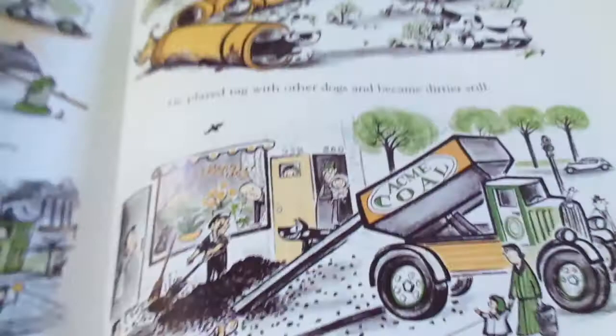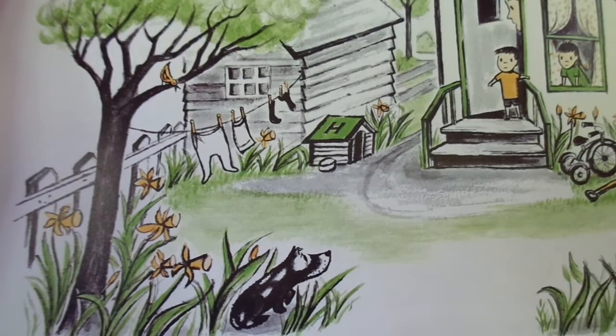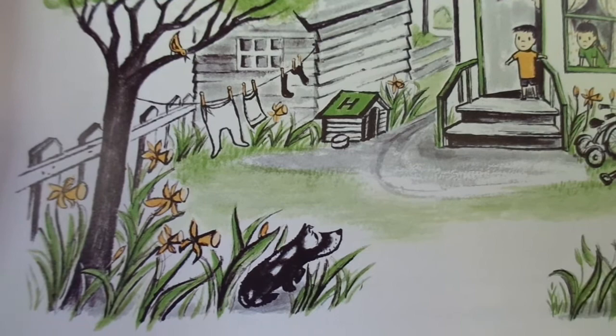Although there were many other things to do, Harry began to wonder if his family thought he had really run away. He felt tired and hungry, too. So without stopping on the way, he ran back home. When Harry got to his house, he crawled through the fence and sat looking at the back door.